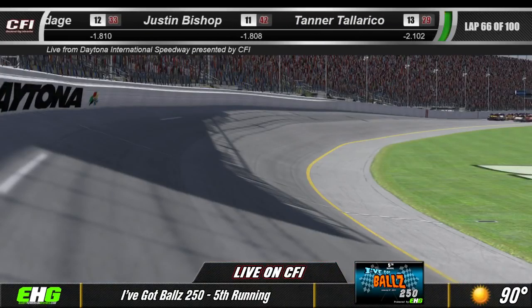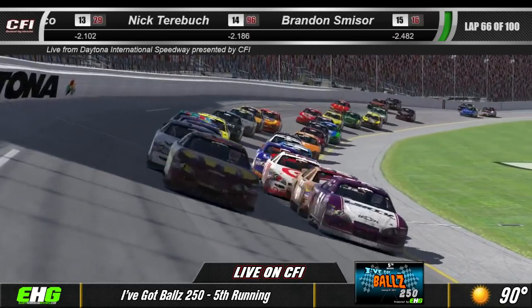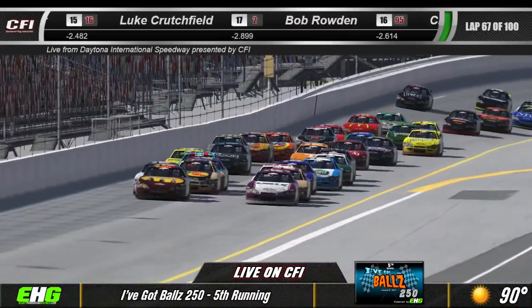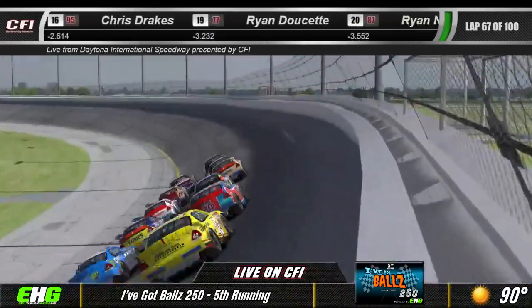Pace car is down. Duquette leading the way. Green flag back in the air. Montevice gets a pretty good restart, actually. And he's getting help from the 66 of Blake Reynolds on the low side and the 58 of Wilson. They actually got a really good start. Montevice now challenging for the lead. Can he win another I Got Ballz 250? Let's see.